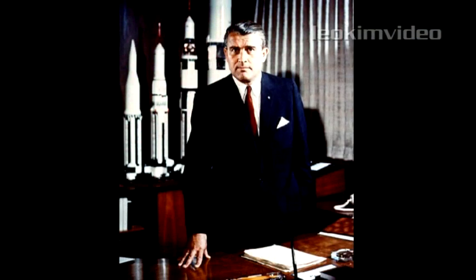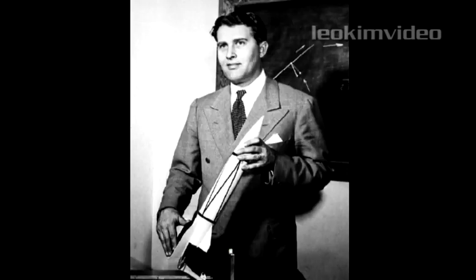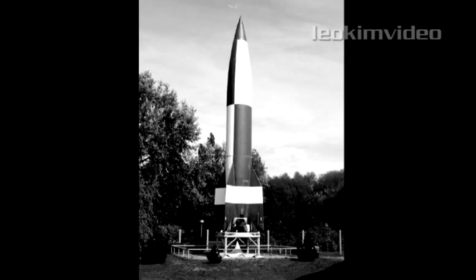This is Dr. Werner Von Braun. His achievements in rocket design are unequaled. Von Braun led a team of engineers to develop the German terror weapon, the V-2. This was the world's first ballistic missile and progenitor to all modern rockets.